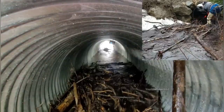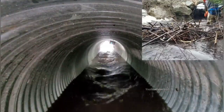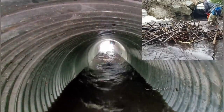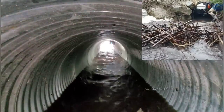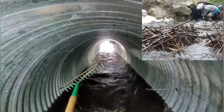We're building pressure behind it, so it's going to get better. I think everything's out now, but I got to go back in and check it. Oh yeah, we got a lot of current.